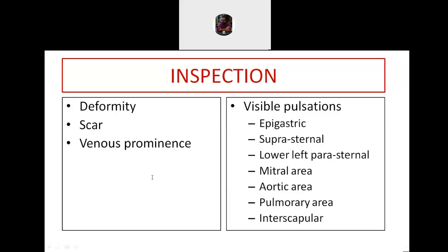Venous prominence. Do you think venous prominence over the chest can be found? The veins of the chest drain into the superior vena cava. So do you think in this patient there is superior vena cava congestion? No, because there is no right heart failure by definition. So venous prominence is unlikely. But if you get venous prominence, you have to look for other causes.